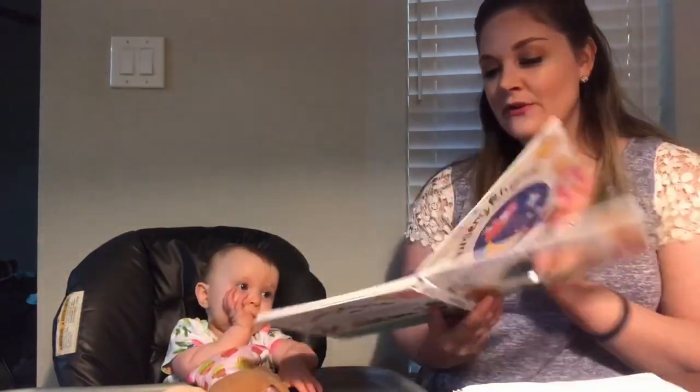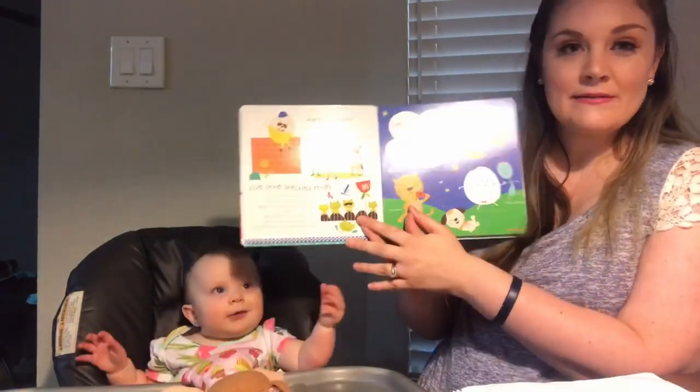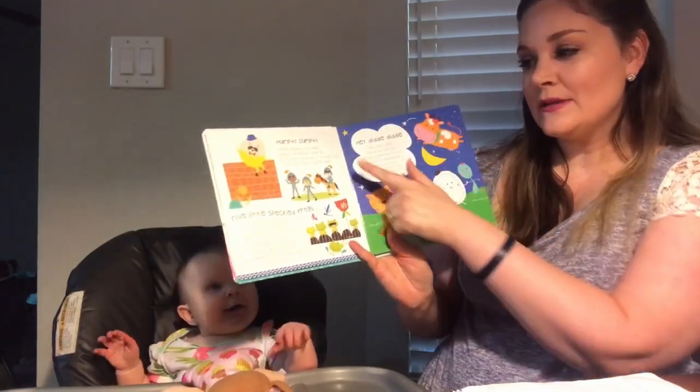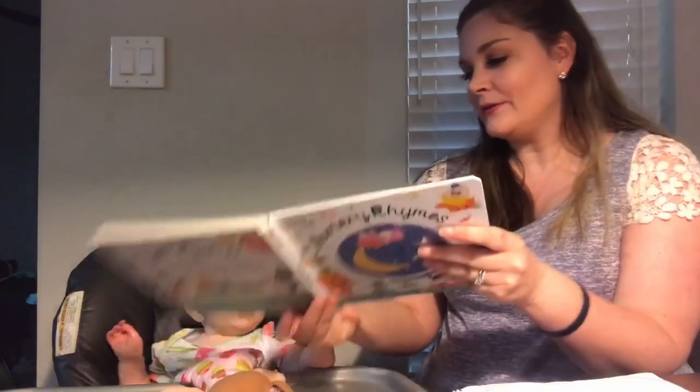Okay, so let's do the first one. For this activity right now, we're just going to do this first page. It's Humpty Dumpty, Five Little Speckled Frogs, and Hey Diddle Diddle.